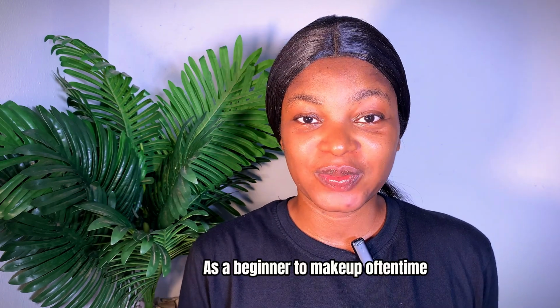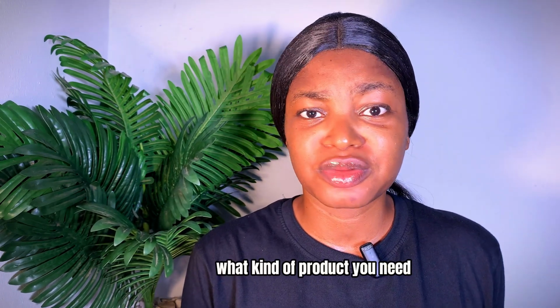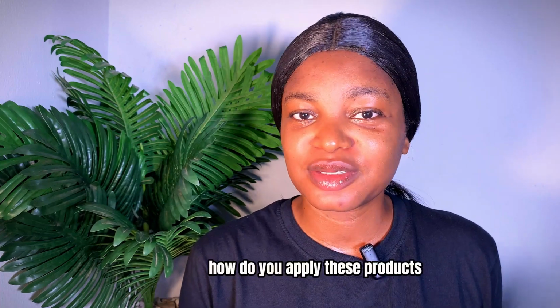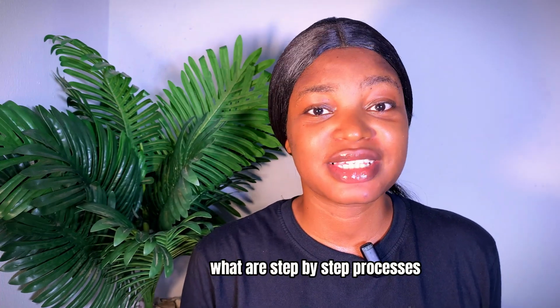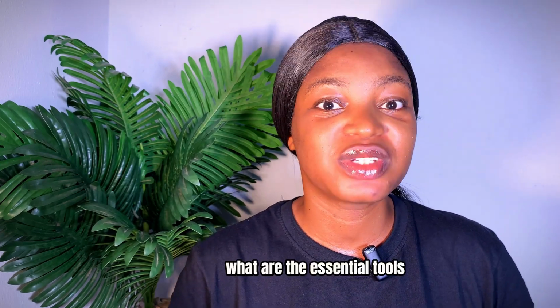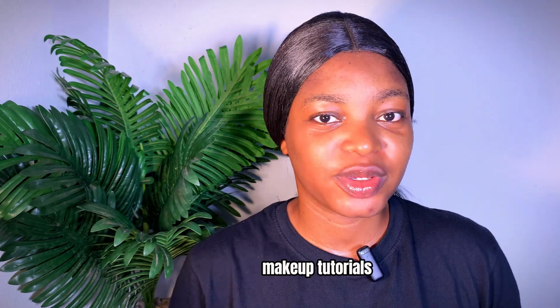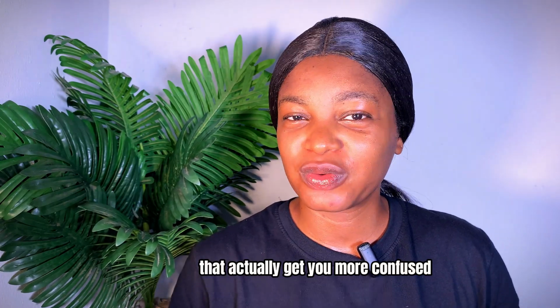As a beginner to makeup, oftentimes you get confused on what kind of product you need to buy. How do you apply this product? What are the step-by-step processes you need to follow? Why do you need to even apply these products? And what are the essential tools you need for your makeup application? You've oftentimes come across a lot of makeup tutorials that actually get you more confused.